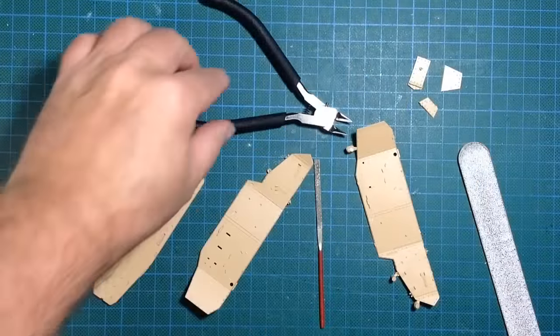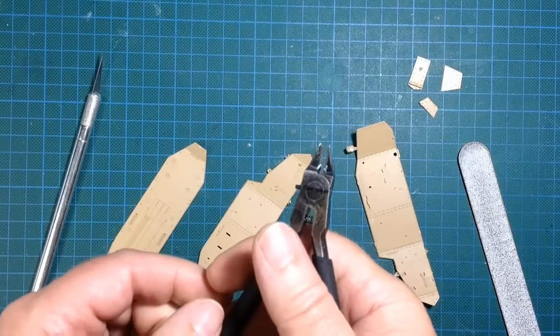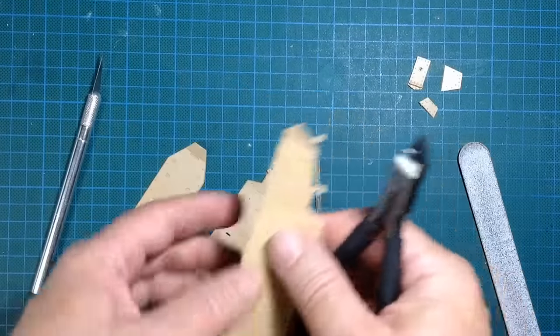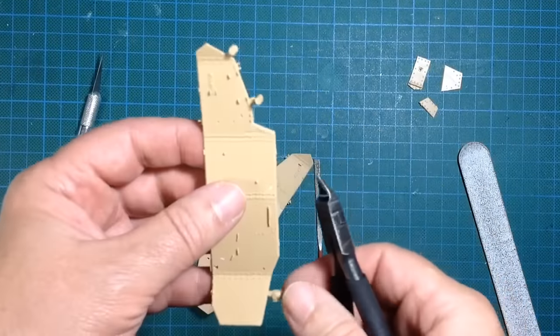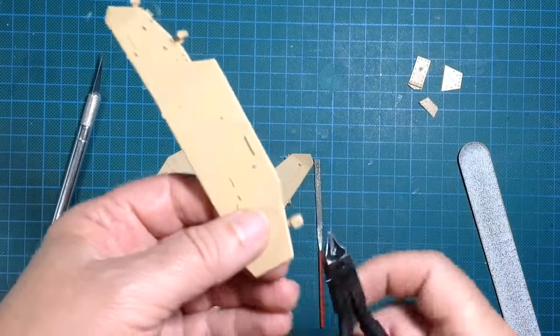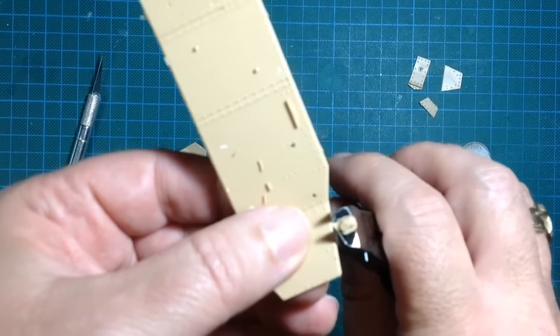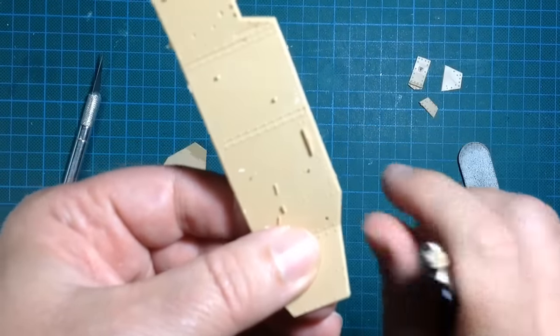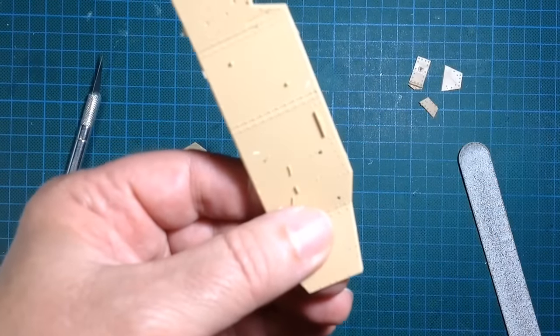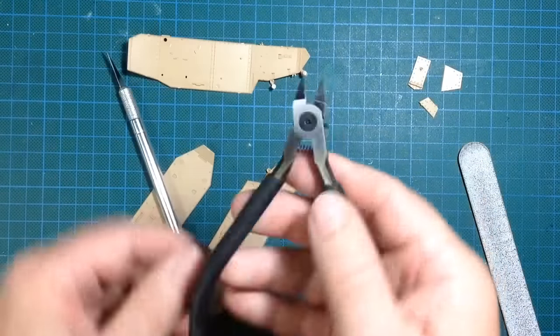Now that's gone reasonably well, and you'll notice I've been using my fabulous new shear cutters here. They're incredible. You can do something you normally wouldn't do, which is, say you want to remove this, you'd normally cut quite away from the plastic, right? Well, don't do this at home, kiddies. I can do that, and it doesn't distort or damage the part.